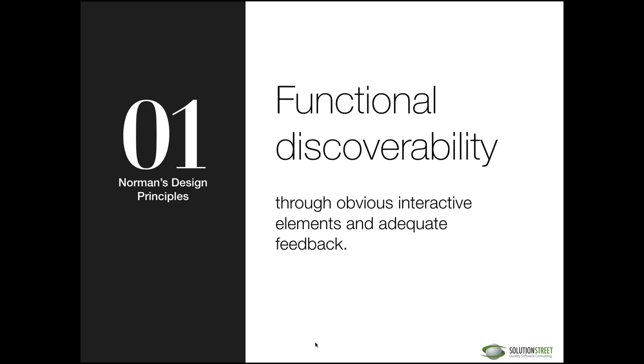Functional discoverability through obvious interactive elements and adequate feedback. For software, let's start with an object, because that's how I started the presentation. A normal object, like what can kids do with the blocks and the parts, the square and the square hole and whatnot. You discover it yourself: where does this go? And then you think about how you can go about the object. It's the same with software, with systems.